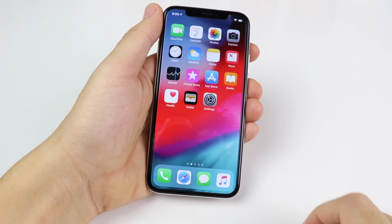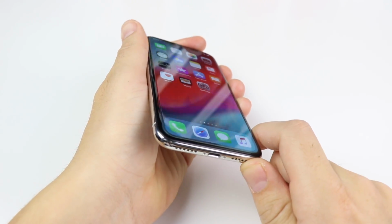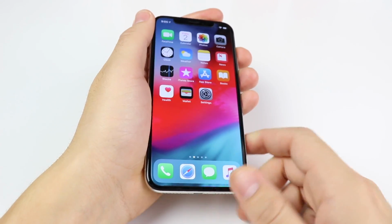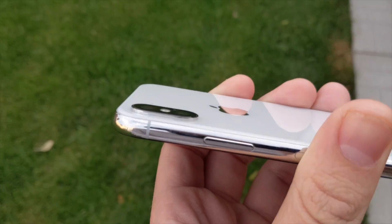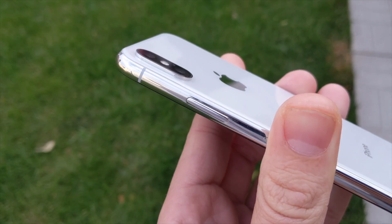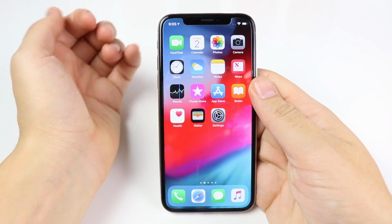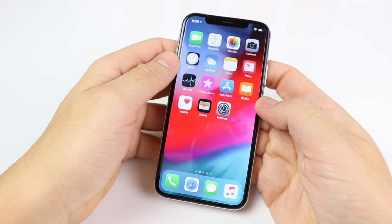Okay, so in conclusion, the final verdict is in. After having this phone for 1 year, I can say that it's held up very well in terms of build quality, performance, design, everything just feels like day one. It doesn't even feel like an old phone at all, especially considering Apple kept the same design as they traditionally do with their second year after introducing a new phone.